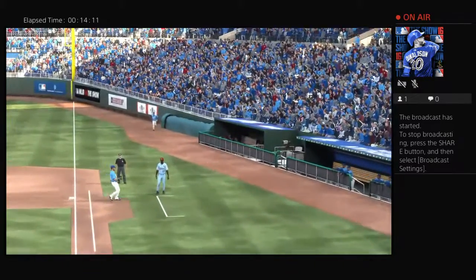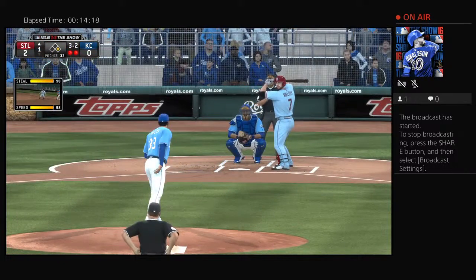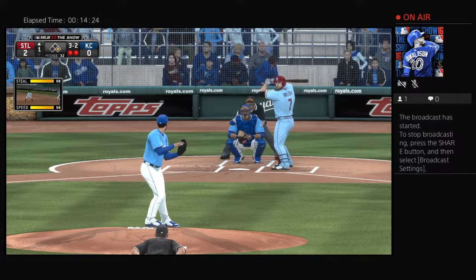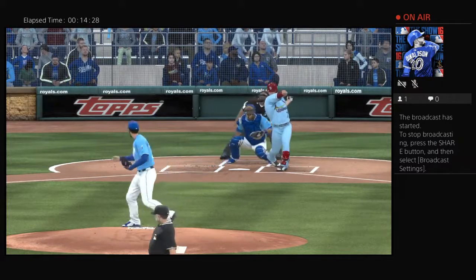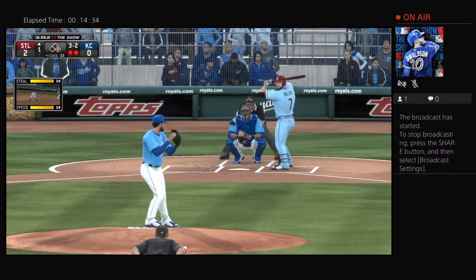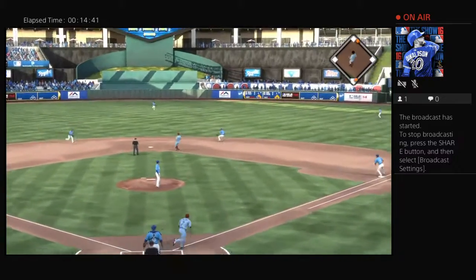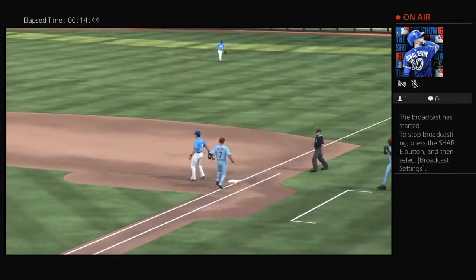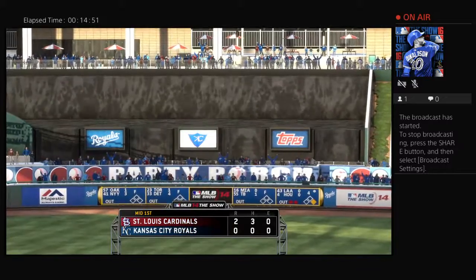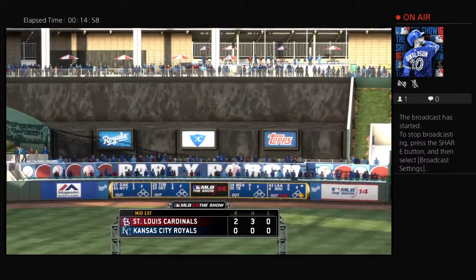Grounded foul off to the right and over toward the dugout. Fouled back. The next 3-2. And this will be swung on and bounced on the ground to second. Throw on to first gets him, and the side is retired. So it's 2 runs on 3 hits, no errors, and a runner left on. We'll move on to the bottom half of inning number 1. Cards lead it 2-0.